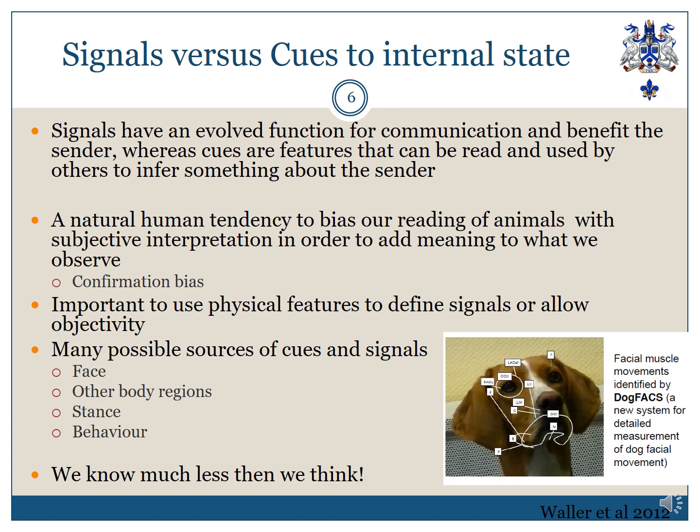Now, when we think about reading the signals and trying to read the emotional state, it's useful, I think, to distinguish between signals and cues. Signals are actions or small micro actions that have evolved for the purpose of communicating, and they serve the benefit of the sender. They may also benefit the receiver, but they've evolved in the sender for that purpose of transmitting information. Cues are features we can read from another individual that can be to our benefit. It doesn't necessarily mean that they have a benefit to the sender.